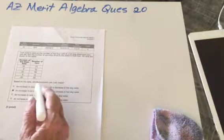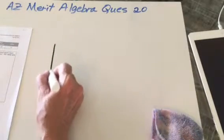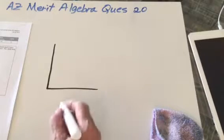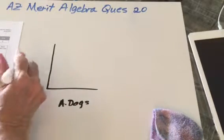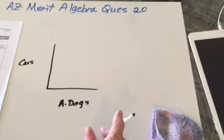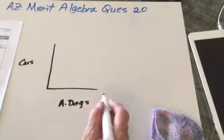You could do it without graphing, but I'm going to graph this before I even look at these questions. I'm not going to graph it great. I'm just going to make one of these kind of tables. I'm going to put hot dogs down here and cars over here, because I don't have a time axis. It's 1 hour for the hot dogs, 1 hour for the cars, so you can't put hours. It really doesn't matter what you do, okay?